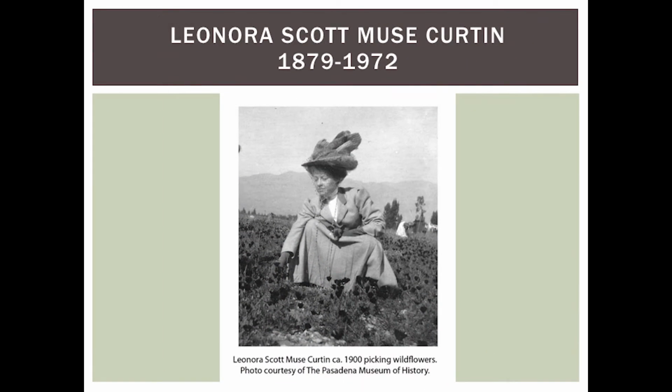Of course, and here she is in Pasadena, or in California, picking wildflowers. It's quite an outfit. Gloves on. Yeah. Net, hair net, and well, you know, net and all.